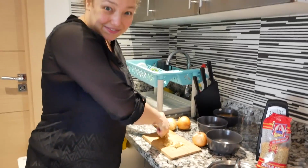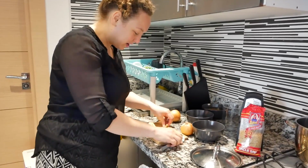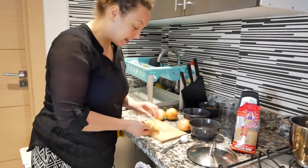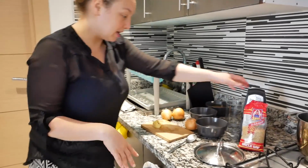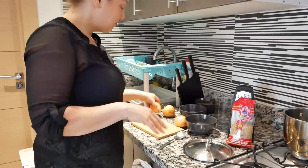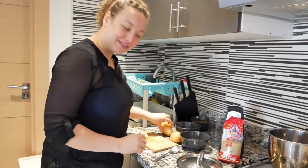Step one for getting everything ready, we're going to grate some ginger. I have fresh ginger, and then I have some dried ginger as well, because I don't think I have enough fresh ginger. And then we'll chop up these onions, and then we'll get everything mixed together.